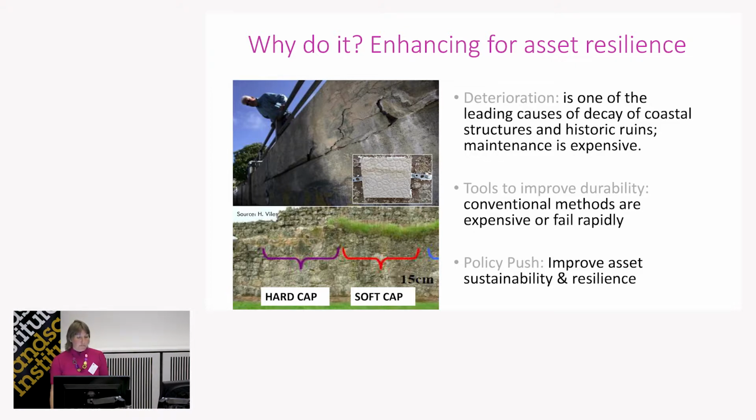Similarly, on these soft wall cappings, they're between 8 and 23 times cheaper than a hard capping, but they provide a wide range of benefits. And Historic England and Historic Environment Scotland are starting to use these. Can we use those on conventional green walls? We do not see them. So there's tools to improve durability.